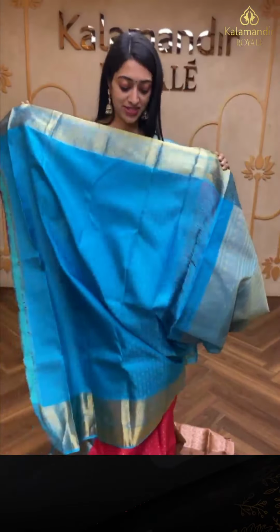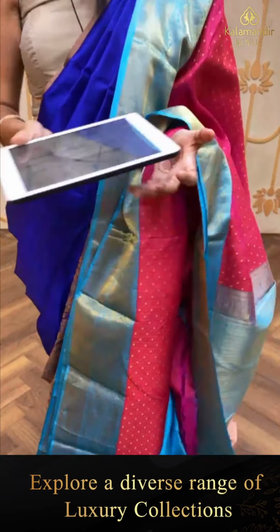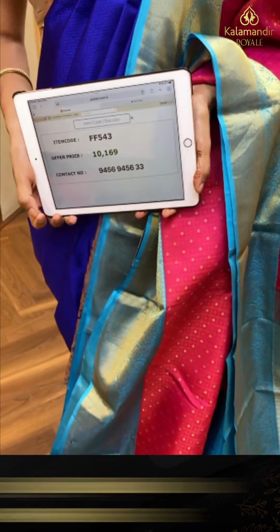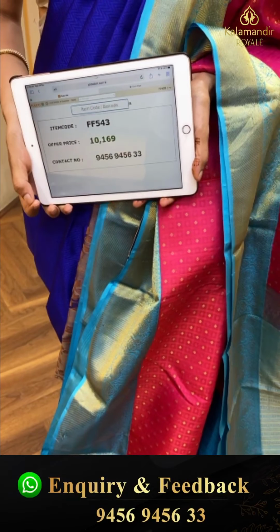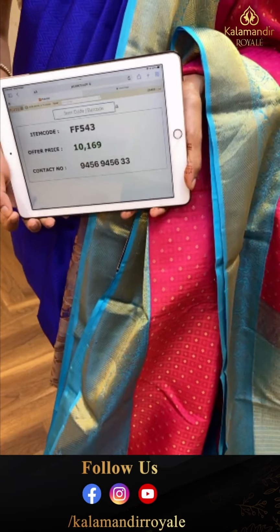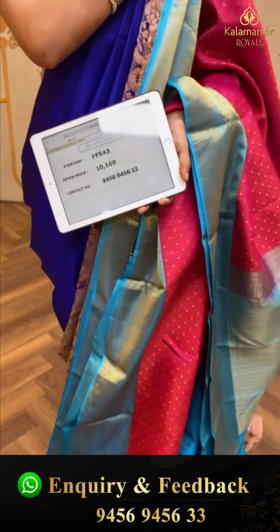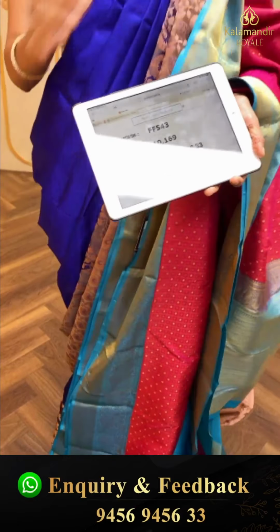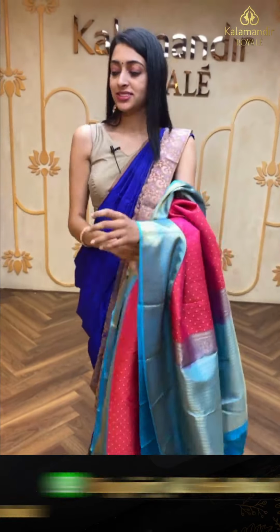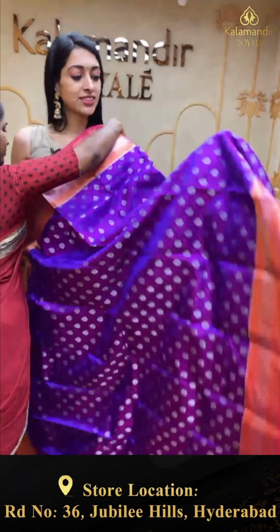And this is the pretty blouse in contrasting blue color. I'll give you the pricing details. Item code is FF543 and today's offer price is 10,169 rupees only. Let me show you the next lovely one. Another beautiful and royal color combination sari.